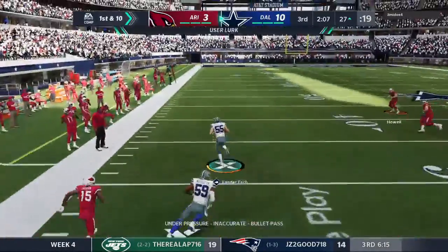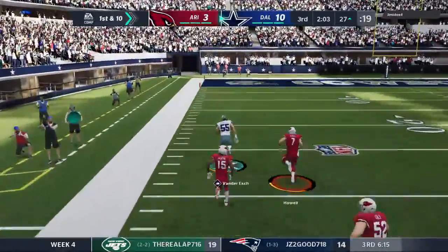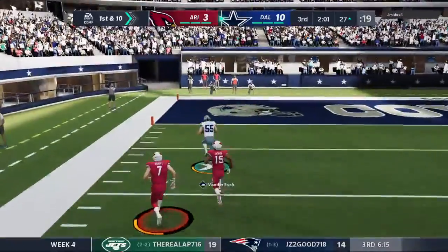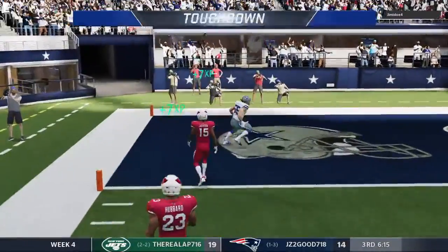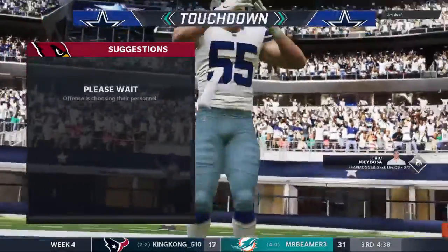And my goodness, another interception. Picked up by Leighton Vander Esch. He takes this one back into the end zone, and the Cowboy defense has a touchdown.